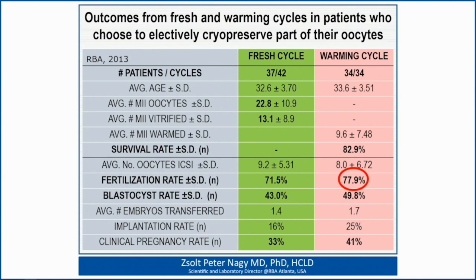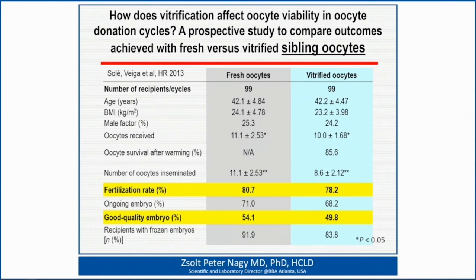You can see here the fresh cycle with a green background, and the vitrified warming cycles with a pink background. On average, it was about an 83% survival of the vitrified warmed oocytes. But then when you look at the other outcomes after ICSI, we had about 71% fertilization rate of fresh oocytes, 78% of the vitrified warmed oocytes. Blastocyst development was comparable, 43% versus 49%. And also pregnancy outcomes were very comparable. So this study demonstrates that fresh and vitrified oocytes from sibling eggs are very similar in terms of outcomes.